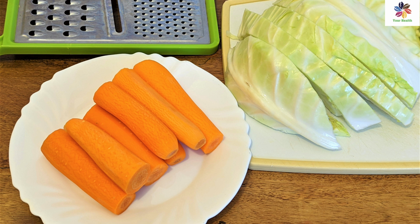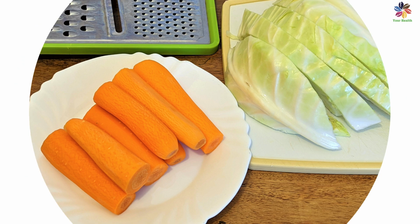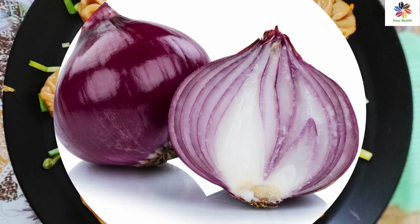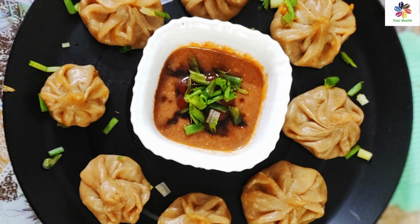And if you're a veggie lover, you're in luck. Vegetarian momos are often stuffed with a mix of vegetables like cabbage, carrots, and onions. These veggies are rich in vitamins, minerals, and fiber, making your meal nutrient-dense and satisfying. And here's another plus. Some momos are made with whole wheat flour instead of refined flour. This simple swap adds more fiber and nutrients to your meal, keeping you fuller for longer.